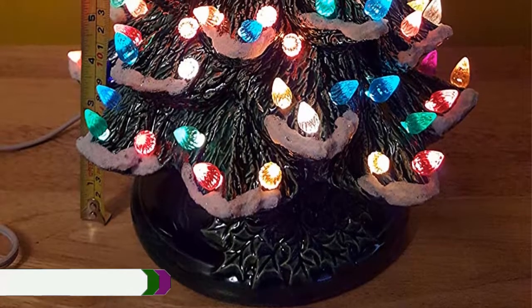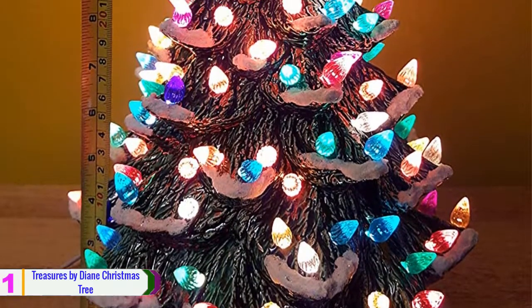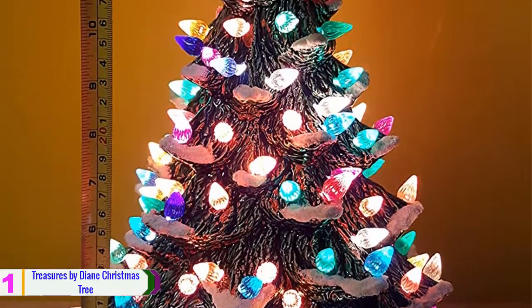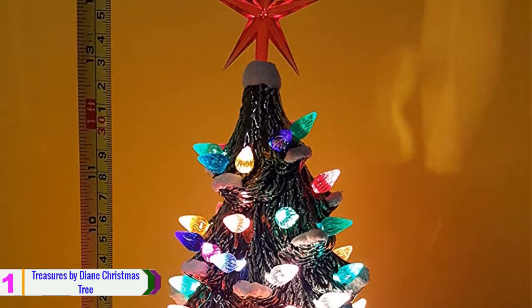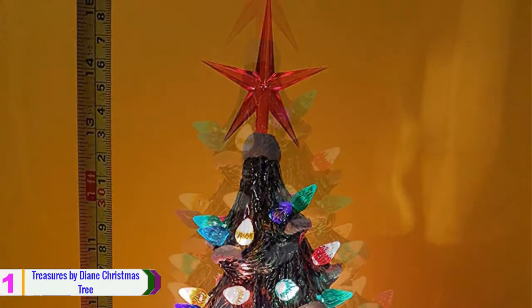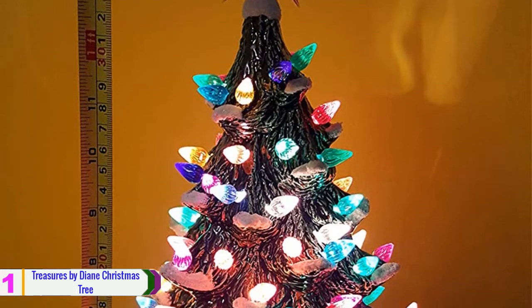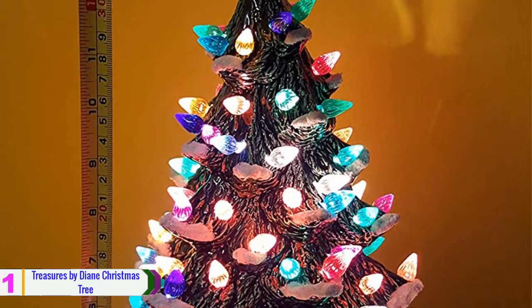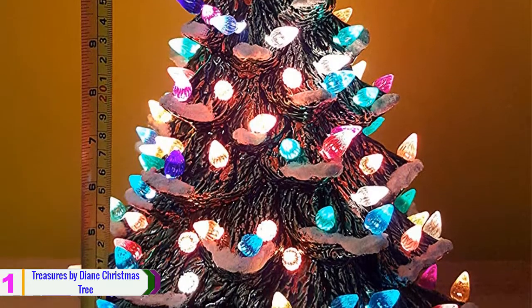Lastly, at number 1, we have the Treasures by Diane Christmas Tree. You don't need to bust the budget buying an expensive Christmas tree. You also should not cram the space by using a very large tree. With the ceramic tree, you will still light up the Christmas season. It's built using top-grade ceramic material that is revered for its longevity, reliability and easy maintenance. It should handle regular movements, the elements, knocks and bangs pretty well.